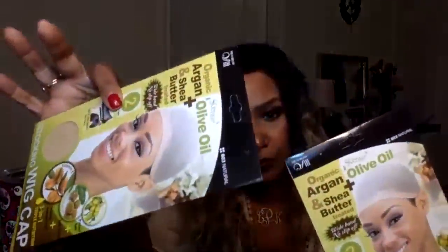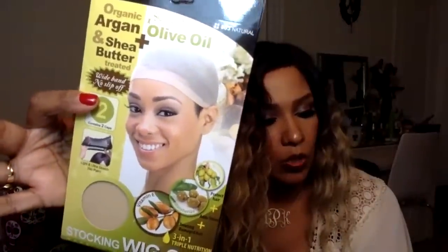Online, when I go to the beauty supply stores, I don't see the tan wig cap. Where do you live? Are you going to the correct beauty supply store? Are you going to Sally's? Are you going to the other ones, the big ones that Asians own? You can order online. I got some off of Amazon. I'll show you. Hold on. I ordered these. If you order a wig online, some places have these for sale on their shop. And this is treated with olive oil and shea butter to keep your hair from being damaged.